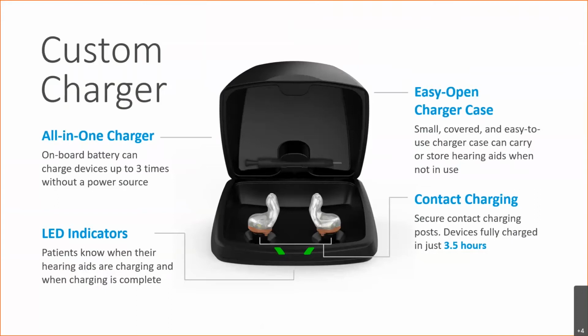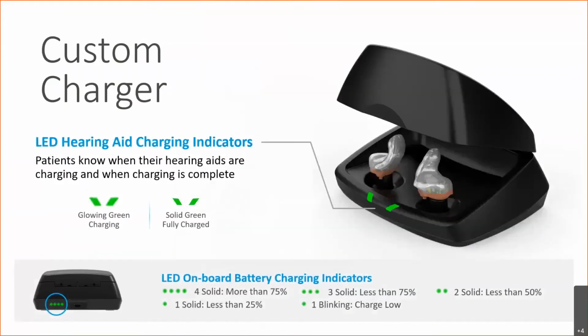So the fact that they're custom, they're rechargeable, really great option for those with dexterity issues. They don't even have to worry about turning them on and off. When it comes to the indicators for charging on the front of the device, you'll see 2 green LED lights. When the devices are placed on the charger, those will pulse green to indicate that they are in fact charging. And then once they're fully charged, it will give them a solid green light to let them know they're fully charged and are ready to go.